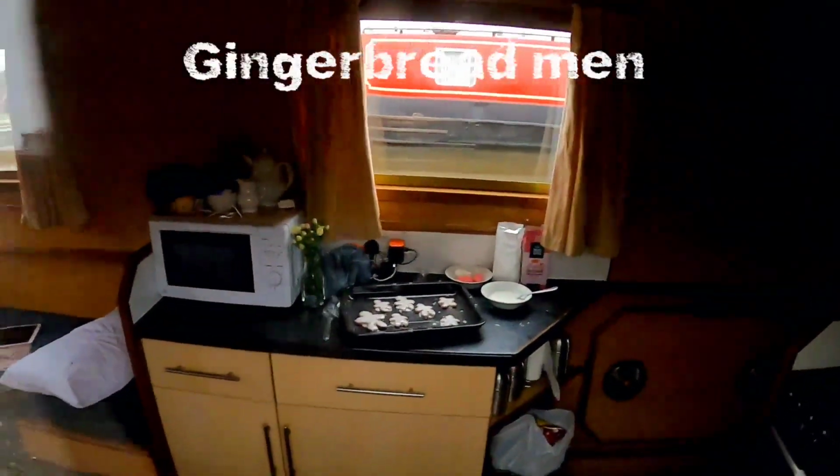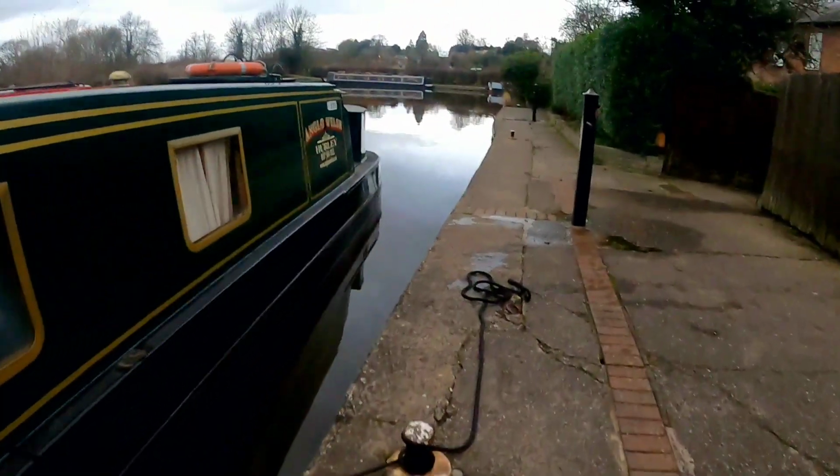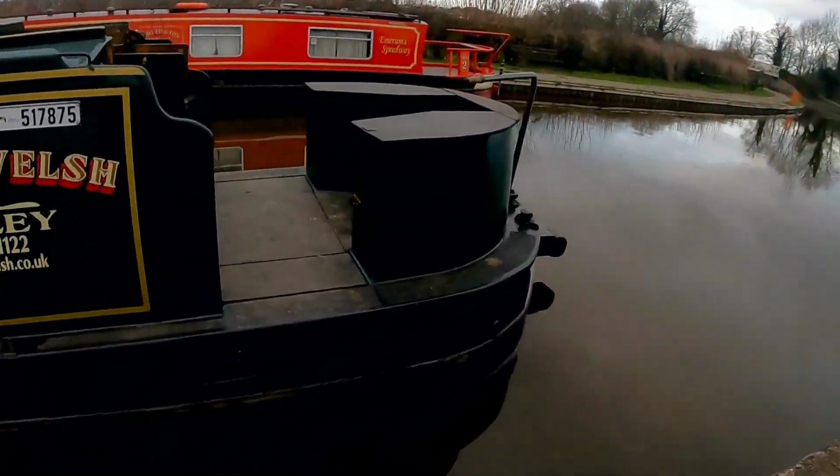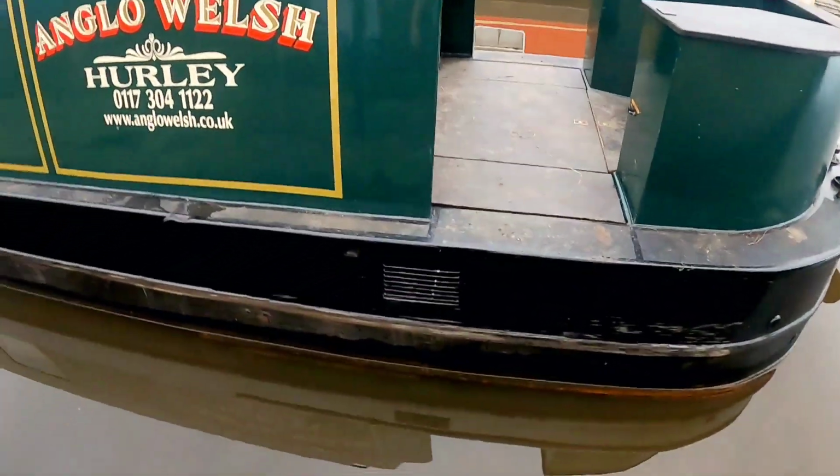Alright, you're gonna have to look through the window because I can't get in the boat. Hopefully you can see. They're sitting on the thing. Maybe I could jump across here. I'm not doing that.